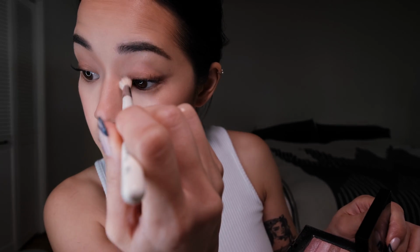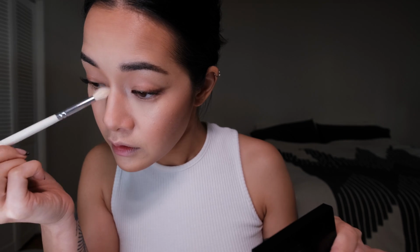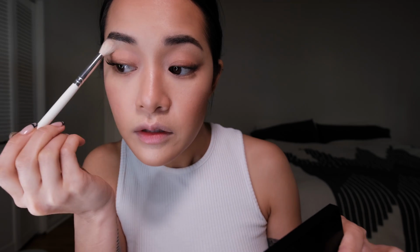I'm just going to add some inner corner highlight. I'm using a small fluffy brush. Pop that right there. I'm just using the shimmer brick from earlier. Underbrow, just a little bit.